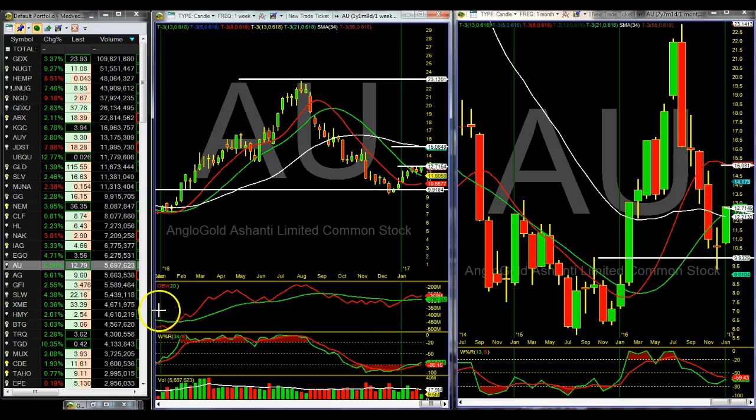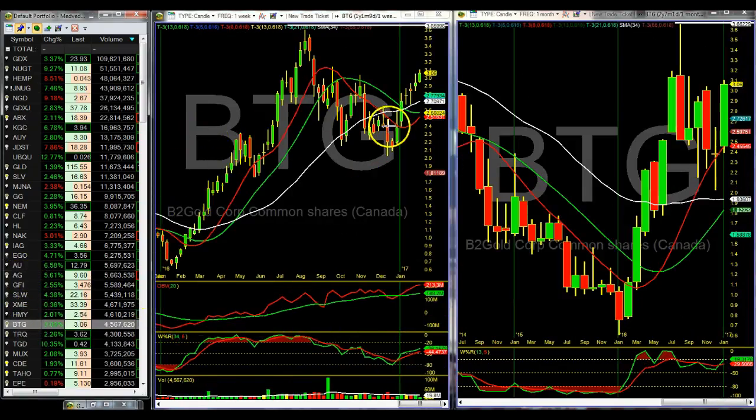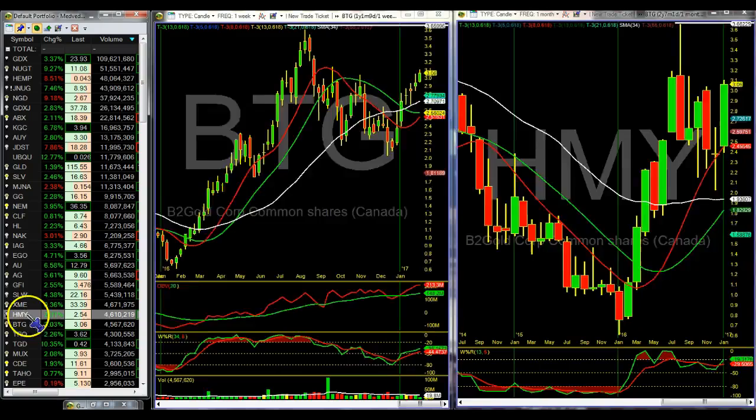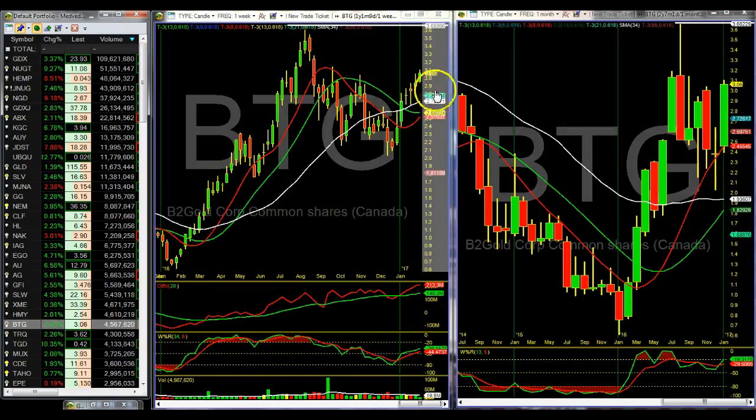AU, previous high breaks. I don't know if I covered that one yet. I forget where I was. BTG. Actually, HMY. I couldn't get those lines straight, but all in all, coming right off of support, closing on or near its highs. 3-bar reversal. Confirming on the monthly. Watch for previous high breaks. Pretty nice, pretty nice.